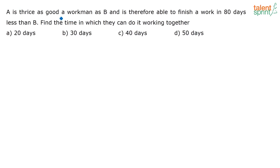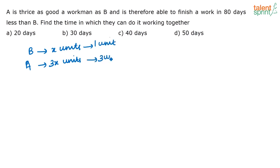A is thrice as good a workman as B. So what can I say? Let us say that if B does x units of work in a day, how much work will A do? A will do 3x units of work in a day. Or for that matter, let me take that B completes one unit of work in a day. So A will complete how much? A will complete 3 units of work in a day.